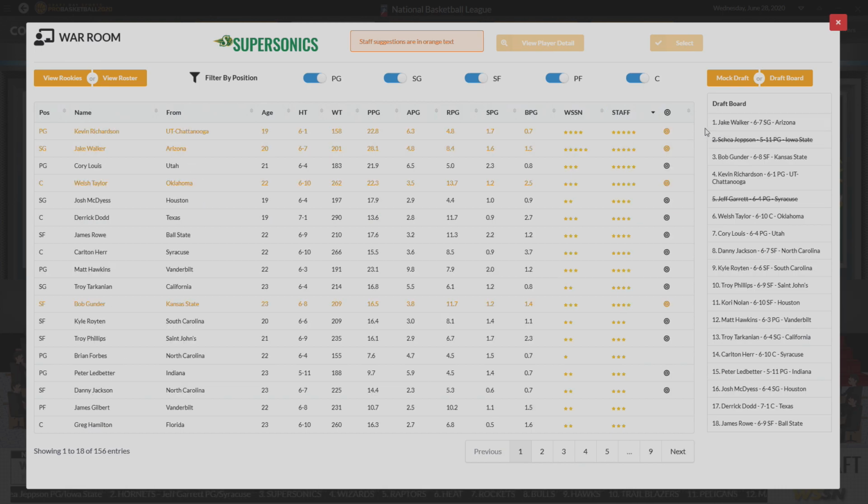Oh no, Walker's still available. That was Garrett, the 5th pick. Walker is still available. Walker is still available. Sorry. I thought for sure, I was like, no. They picked Garrett, who was the 5th guy on our board. Right? Yeah, we're looking at our board. Our number 1, Jake Walker, still available at pick number 3, the shooting guard out of Arizona.